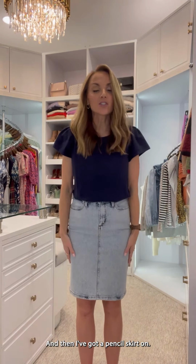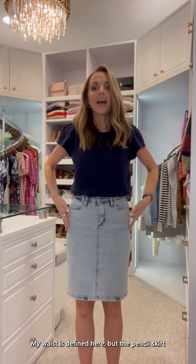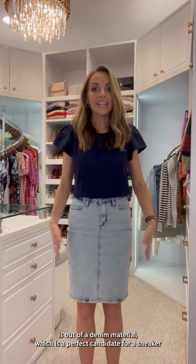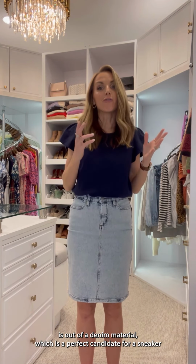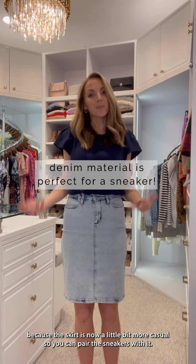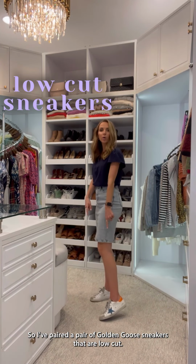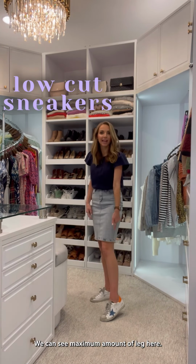And then I've got a pencil skirt on. Pencil skirts are extremely classic. My waist is defined here, but the pencil skirt is out of a denim material, which is a perfect candidate for a sneaker because the skirt is now a little bit more casual, so you can pair the sneakers with it. So I've paired a pair of Golden Goose sneakers. They're low cut. We can see maximum amount of leg here.